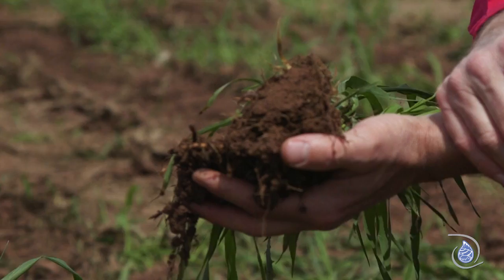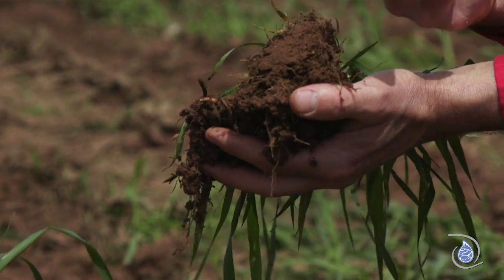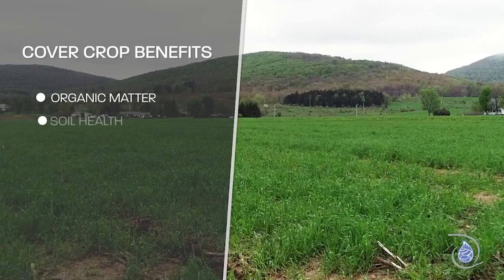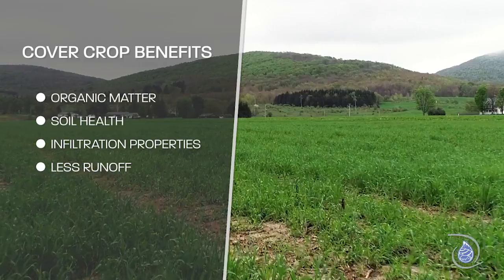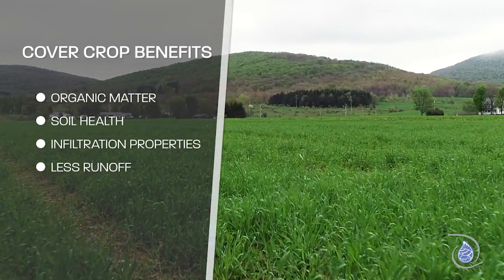One of the things that I think is fascinating that we've learned in the science is how these root systems of the cover crops through the winter feed the bacteria that are in the soil. As the plant then breaks down, when we terminate that cover crop, that provides organic matter that then helps that soil maintain what we call soil health, its tilth and its good infiltration properties, so that we get less runoff of rainfall when we get those hard storms like we've had here recently.